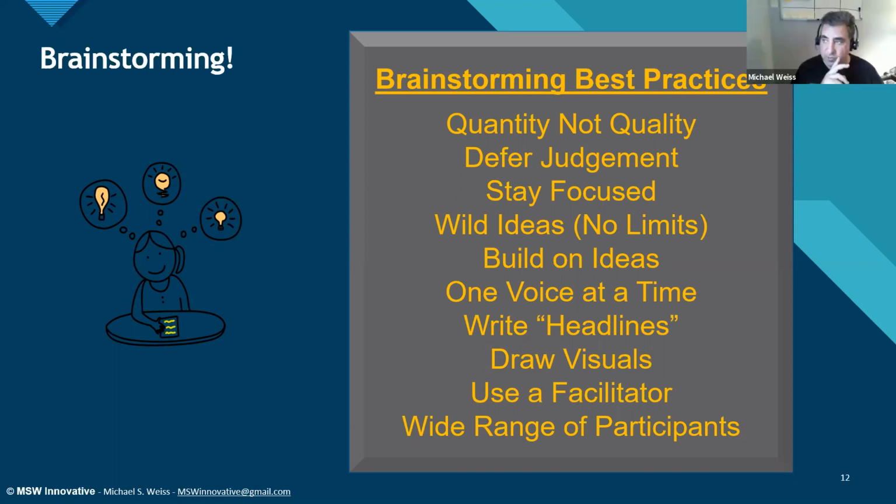It really does work. And also, you know, when you talk about the size of a group, if you're having a bunch of people actually brainstorming together, you really don't want to have more than like 6 people, not counting the facilitator.